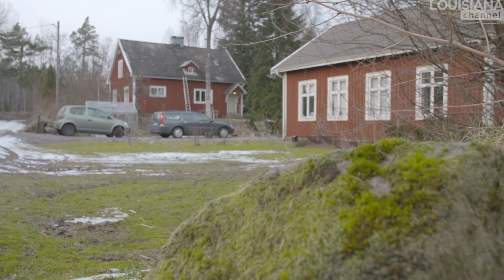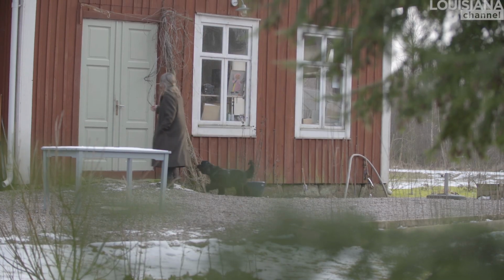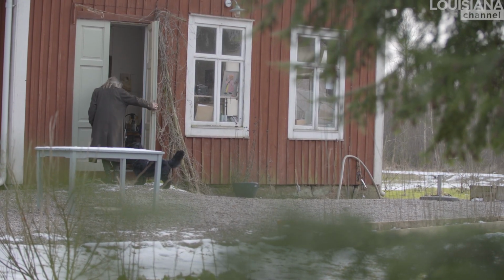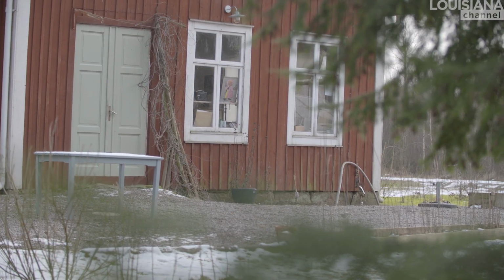And the studio's in an old school, and then we live in the teacher's old house. And I mean, 10 years later, I think it's been really good for work and for us.